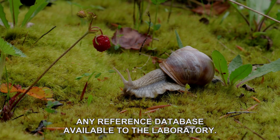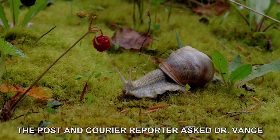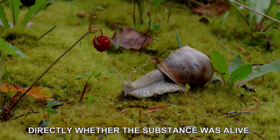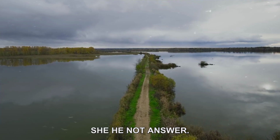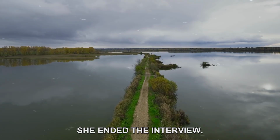It also contained an unclassified organic compound with a molecular structure that did not appear in any reference database available to the laboratory. The Post and Courier reporter asked Dr. Vance directly whether the substance was alive. He did not answer. She ended the interview.